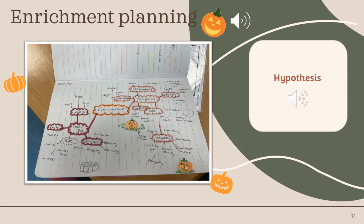For my enrichment, I decided to use pumpkins filled with insects as my project. The reasoning behind choosing pumpkins was it would be a good opportunity to promote natural behaviours for the meerkats, such as digging, their curiosity, working for their food, problem solving, and it helps to stimulate their senses.